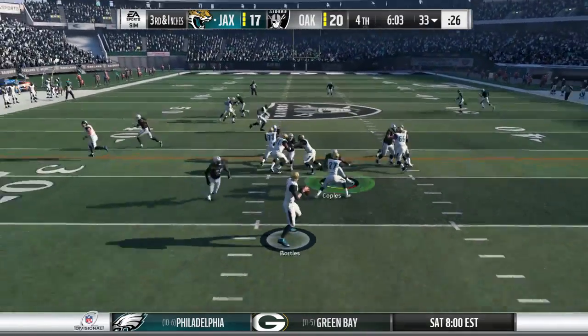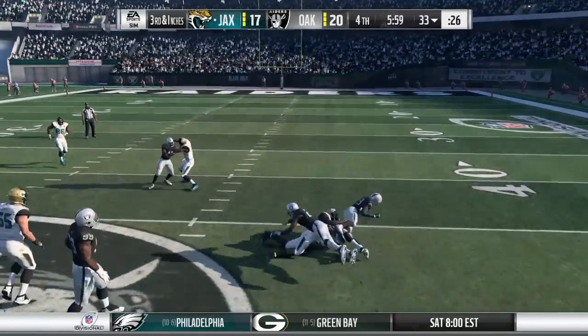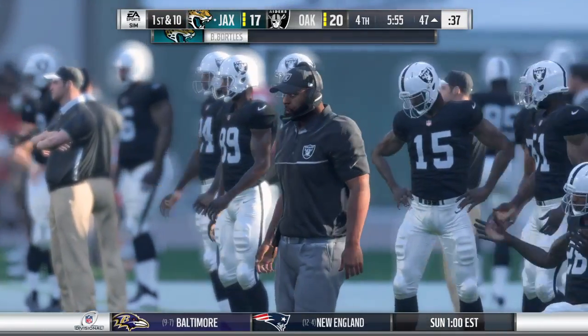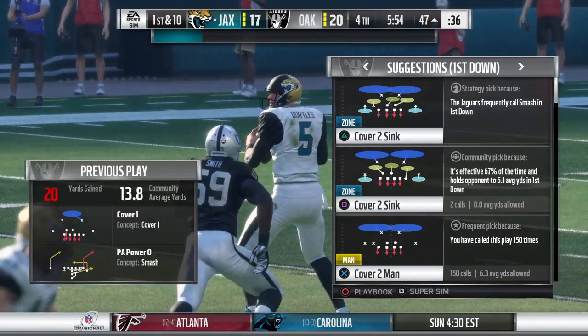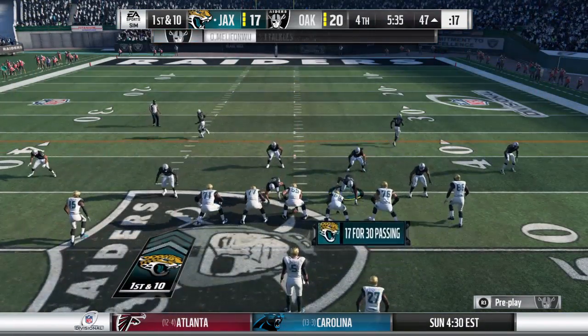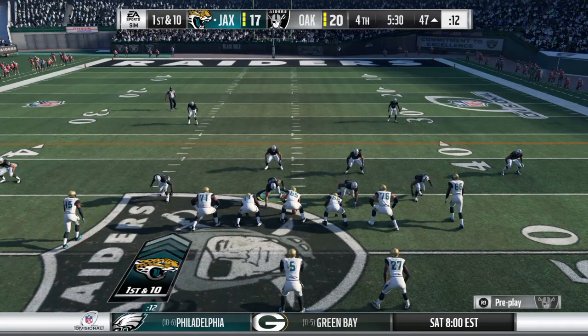Bortles going to try and throw on third down. And that's complete to Lewis. And he'll be taken down, but not before he gets into enemy territory. It's a gain of 20 and picking up the first. So much goes into a successful play, doesn't it? How about that play action there, freezing the defense just enough to bring the tight end free downfield for the completion.